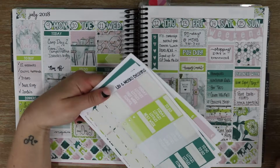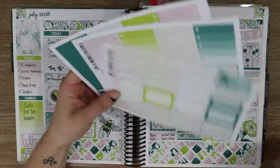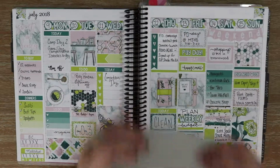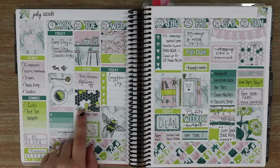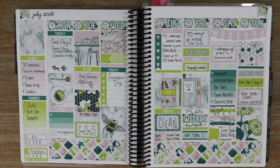This is Lilly and Miko. I don't see the name on it. I want to say it was Bumble or Bumblebee. I think it was Bumble. I really like this one.